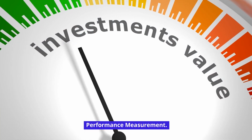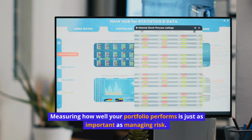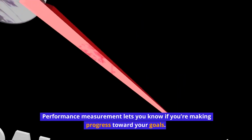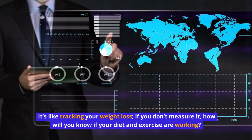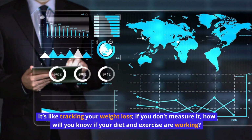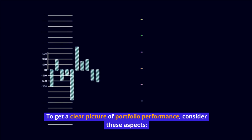Performance measurement. Measuring how well your portfolio performs is just as important as managing risk. Performance measurement lets you know if you're making progress toward your goals. It's like tracking your weight loss. If you don't measure it, how will you know if your diet and exercise are working? To get a clear picture of portfolio performance, consider these aspects.